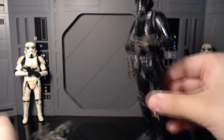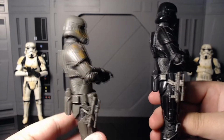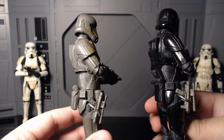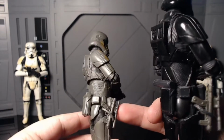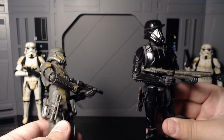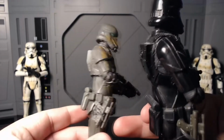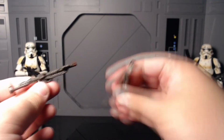See, the color matches the carbon, or I want to call it Carbon Collection because that's what it was leaked as originally, but the Credit Collection. Yeah, the color matches the Credit Collection Death Trooper, so I don't really have a problem with it. The color does not match this Death Trooper, so that annoys the crap out of me. So I guess it's fine here. Not fine here.